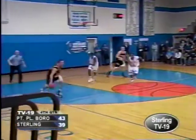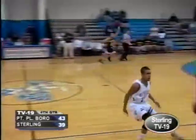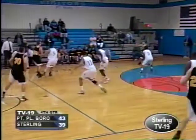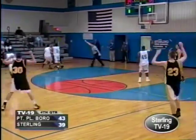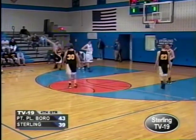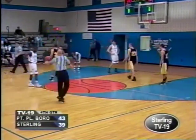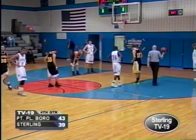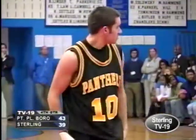Couldn't get it. Point Pleasant Barrow bring it down the court. 15 seconds left now. They need to foul him. That's what they do. They foul number 10, Shane O'Connor. Or no. Terrence Tripanera. Hopefully he can miss both.